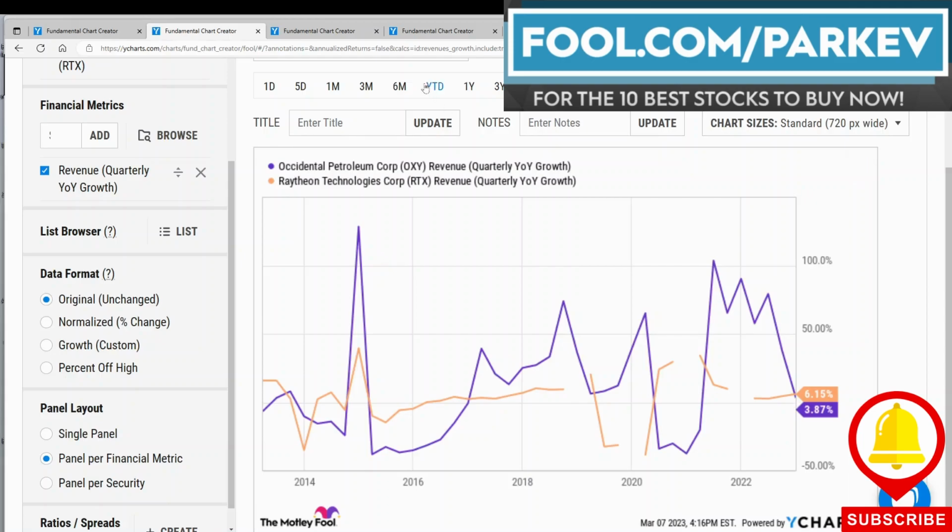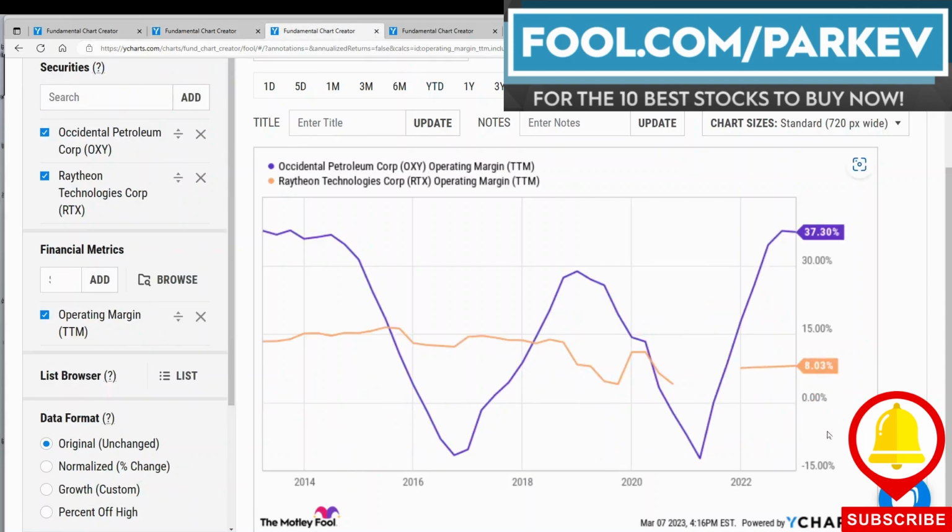The next metric I wanted to compare these two companies on is their operating profit margin over the trailing 12 months. And the first thing I notice is the wild fluctuations in Occidental's operating margin. It goes up and down with the cyclical nature of the oil industry. However, most recently, look at that incredible 37.3% operating margin over the trailing 12 months, nearly the highest it's been in the last decade for Occidental. Raytheon, meanwhile, is experiencing a troubled trend where over the last 10 years, its operating margin has come down from near 15% down to 8.03%.